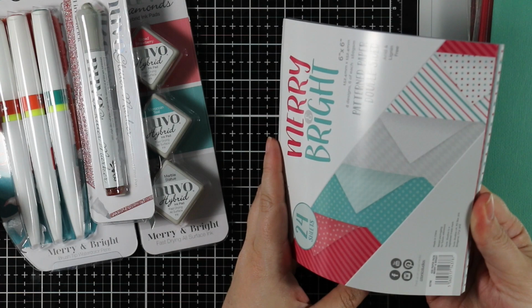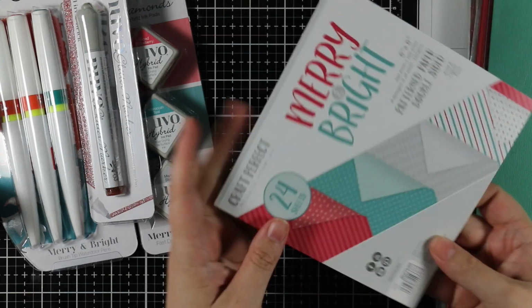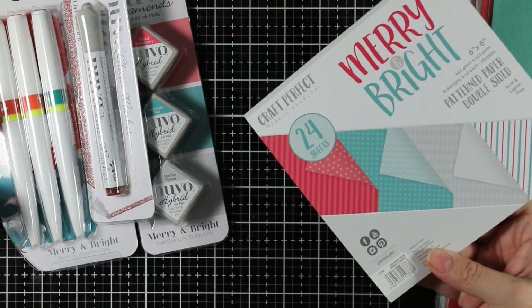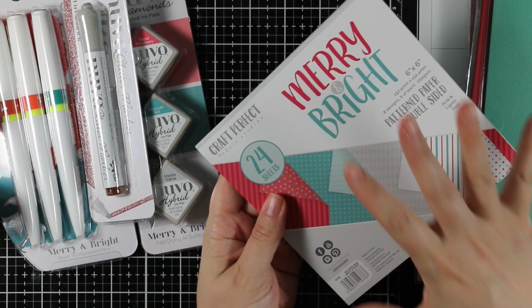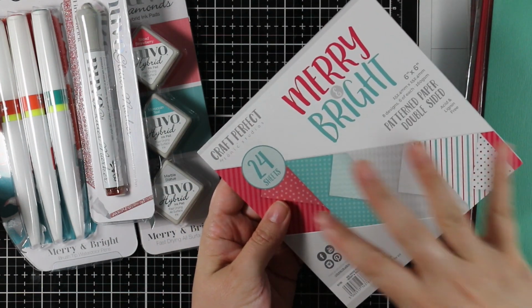I kind of like that more companies are releasing things earlier, because me doing this as a job, it's nice to have things ahead of time. Plus, I really like this color combo.